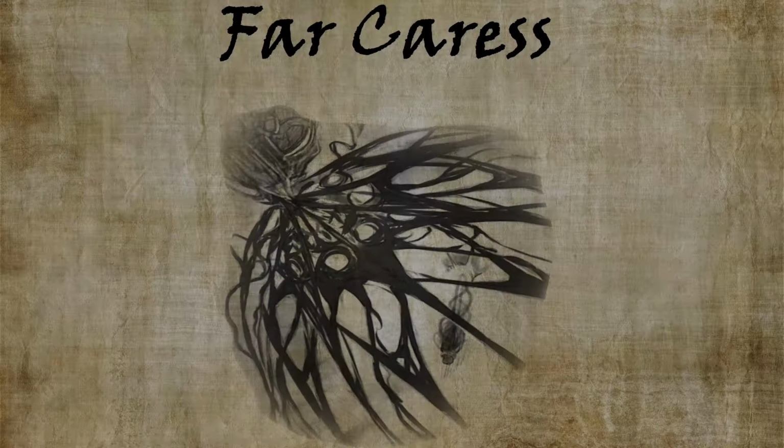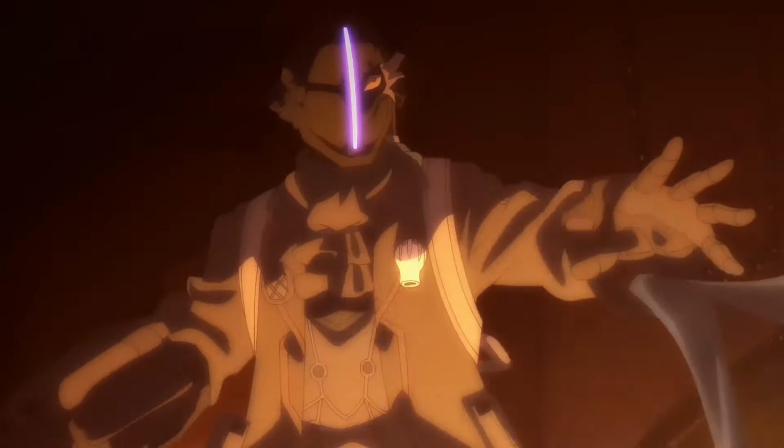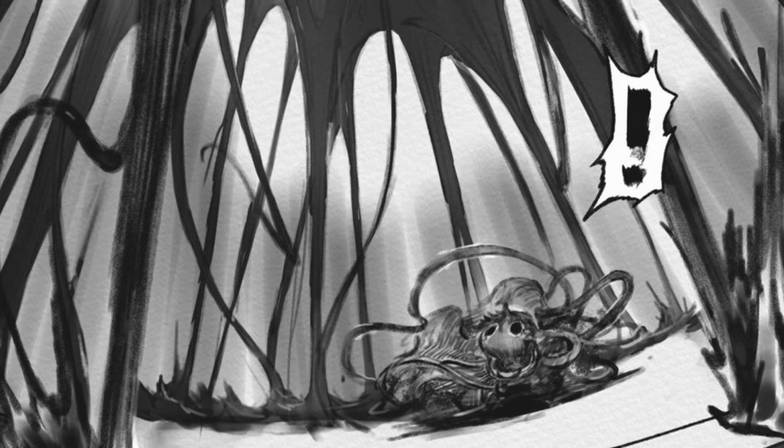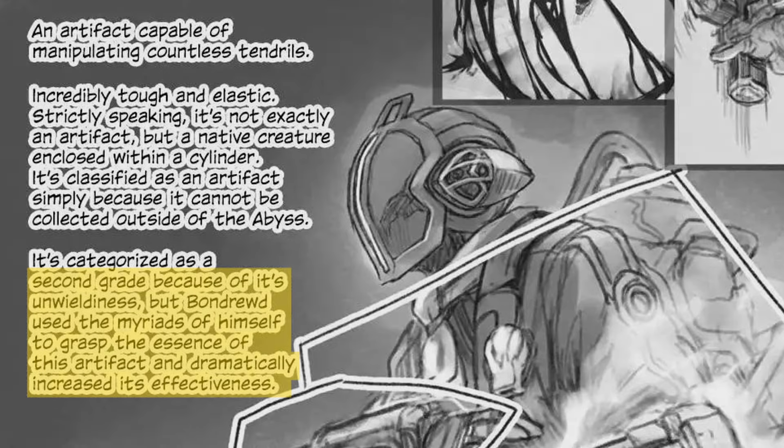The Far Caress is most likely a one-of-a-kind relic made from a cylindrical enclosure of an animal. This relic works by manipulating the animal's tentacles in order to reach objects or opponents several meters away. This relic is capable of manipulating several tentacles at once, although it was stated by its owner, Bondrewd, that it was incredibly difficult to master.